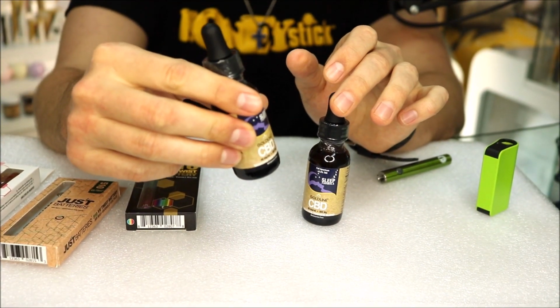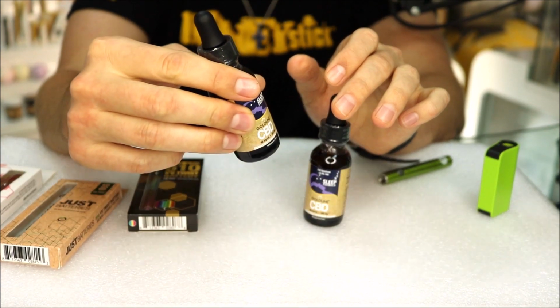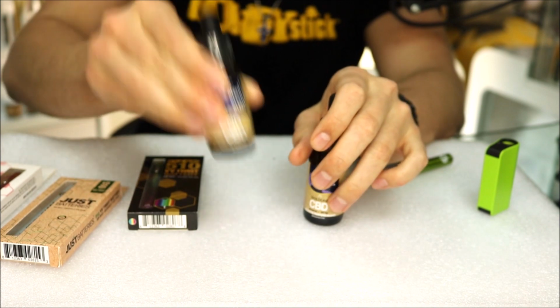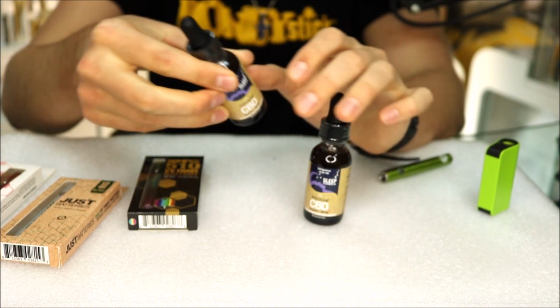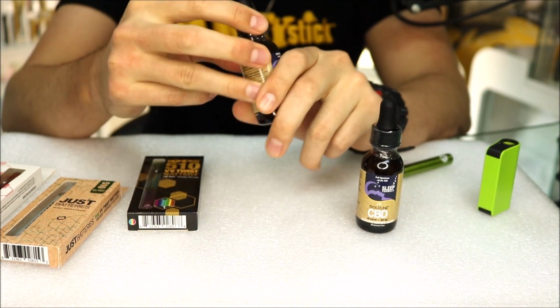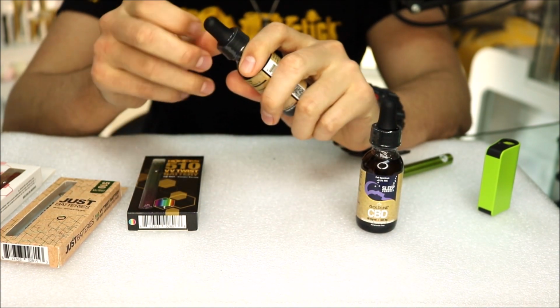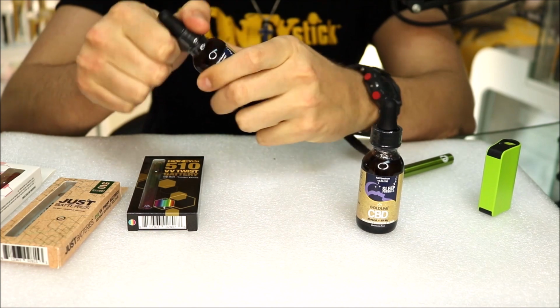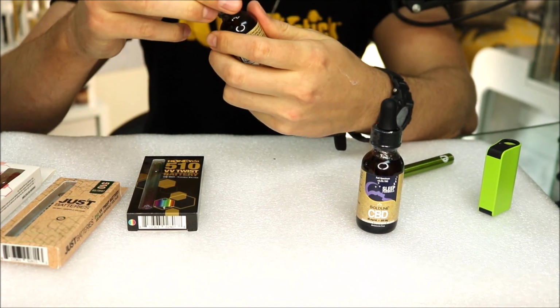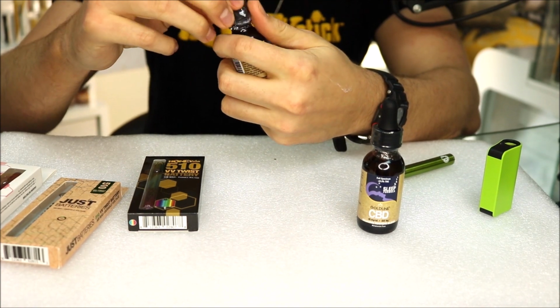Now, for those of you who don't know exactly how sublingual should function, before you use it, you want to shake it up, not too much, just around. Each one of these is going to be heat sealed at the top. You're going to want to break that seal. Sometimes you can break it by twisting it, just unscrewing. There we go. Seal's broken.